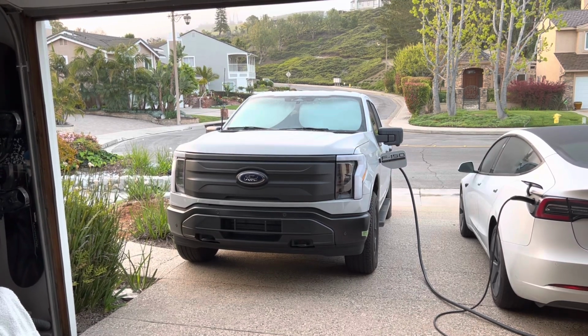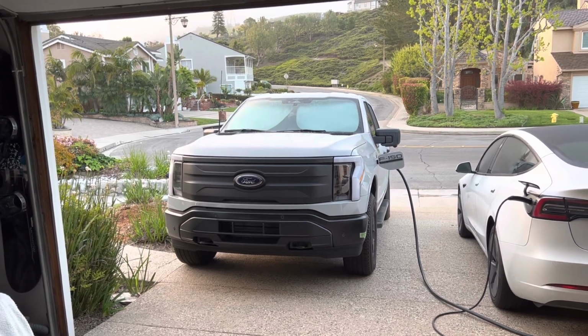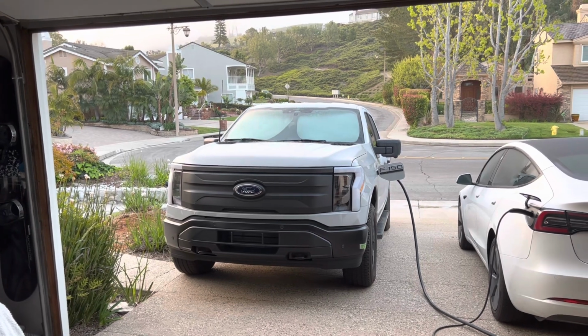We're charged up to 100% and preconditioned, and it's probably 50 degrees right now. So should be pretty nice weather both ways. So hoping for a good result. All right, let's hit the road.